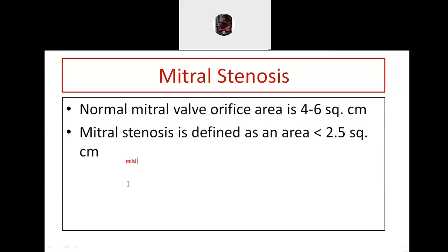Fine. So we'll discuss the answers to these questions after we discuss the mitral valve pathologies. So let us start with the discussion first. While discussing mitral stenosis, it's important to know what is the normal size of the mitral valve orifice. The normal mitral valve orifice area is about 4 to 6 square centimeter.